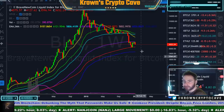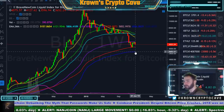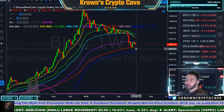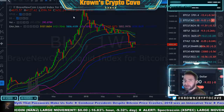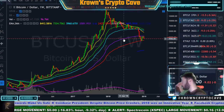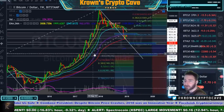Jesus Christ, man, I can't get my words out right. But you can see that the 377 exponential moving average is coming in right around 2,600, which is a very important Fibonacci exponential moving average number. So again, more relevant in traditional markets. I used to use that a lot, but to see it pop up and agree with some other things that I'm looking at in Bitcoin land, I think it's definitely on my radar.